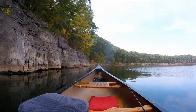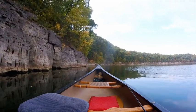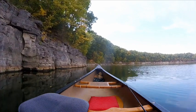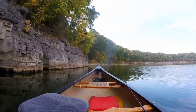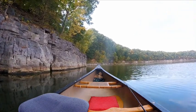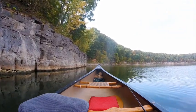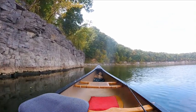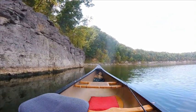Of course, you could do this in a motorboat too, I guess. But there's one thing about being in a canoe: you don't just buzz by things. You take your time to get there, and you see the things up close and in more detail.